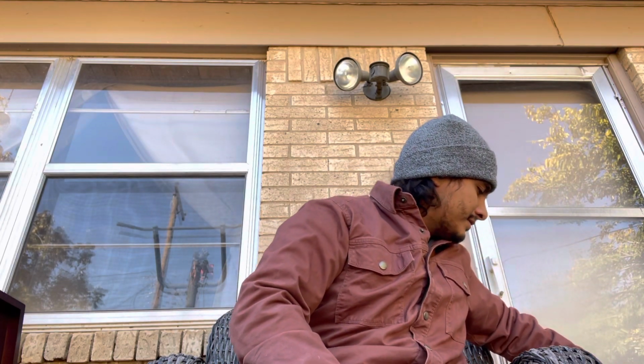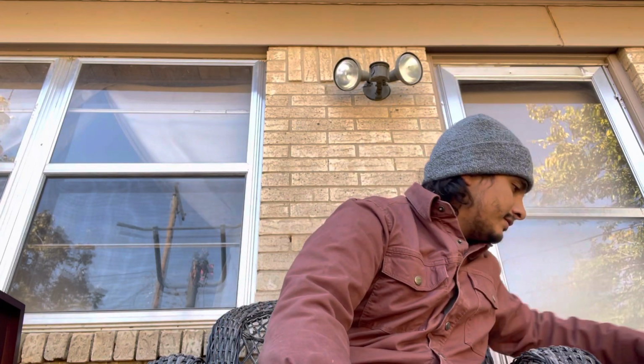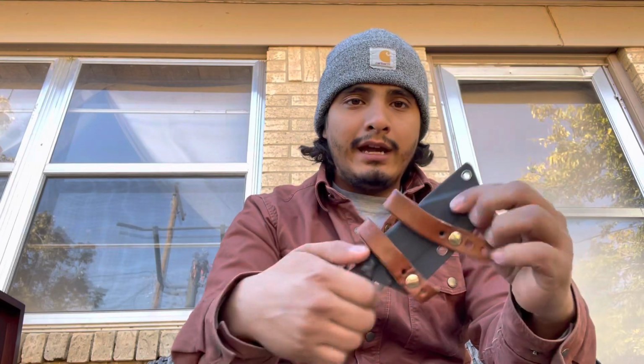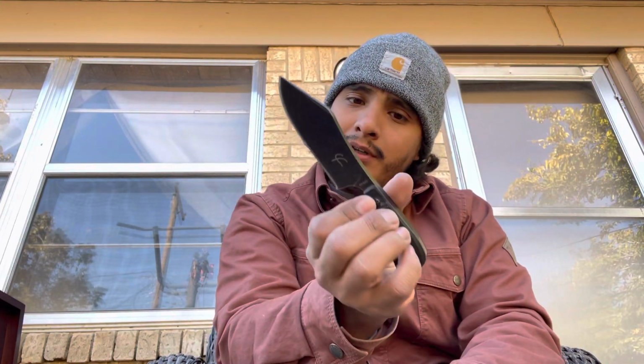So next, I would say I kind of went with this one. No, you know what? Let's do it properly. I think it was this one. I bought this knife from a local knife store, Cutting Edge Gifts. This is a Fred Perrin mini Bowie.